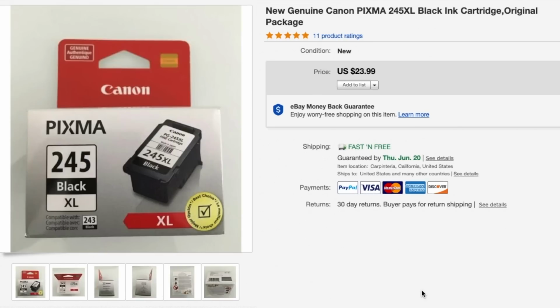Next is this Canon ink. I actually had this for my old printer, but I'm going to be selling that printer pretty soon. As you guys know, I use a Dymo thermal label printer right now, so I just wanted to go ahead and get my money back for this ink. I believe I paid 20 bucks for it, or 22, and I sold it for 24, so this was pretty good for me. Basically just got my money back.